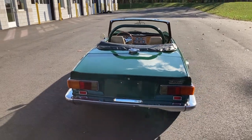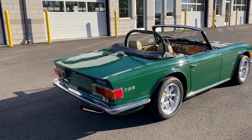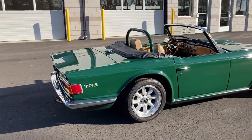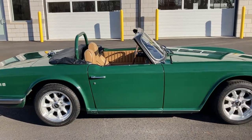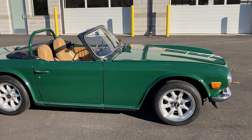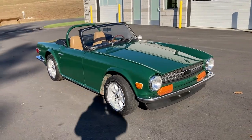The Bridgestone 195 and 205 50ZR15 performance tires mounted to Panasport wheels keep the Triumph on the road. Although not perfect, the British Racing Green paint shows well with a great shine, which is accented perfectly against the biscuit interior and top.